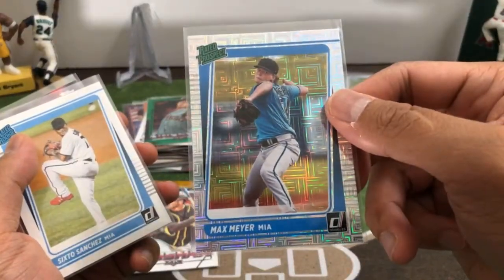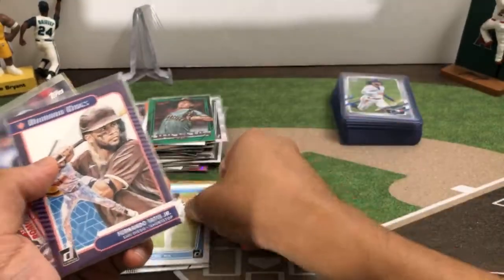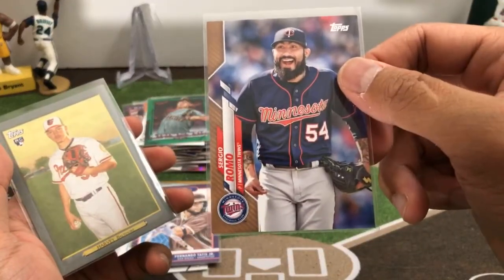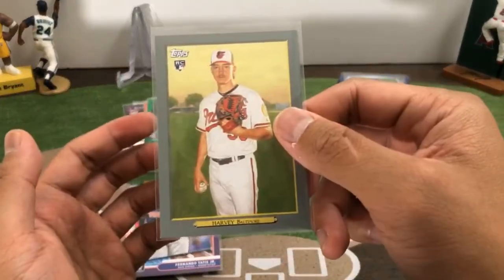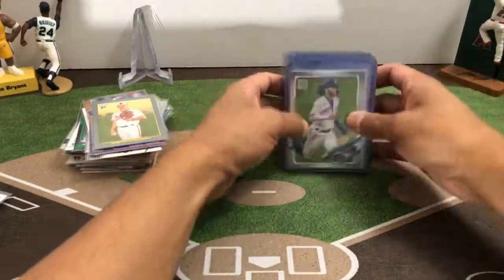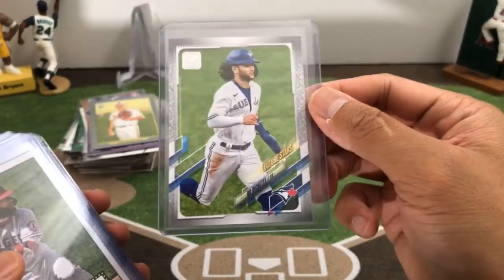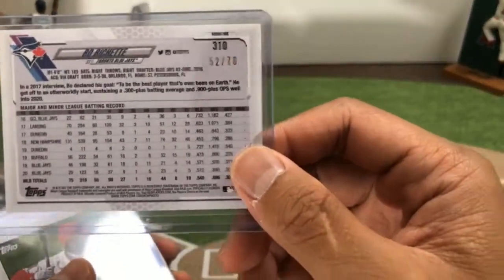Victory Parallel, Rated Prospect, Max Meyer. Sixto Sanchez, Marlins. Diamond Kings, Fernando Tatis. Got that gold Sergio Romo for the Twins, number 2020. Hunter Harvey, Turkey Red. Got this parallel, don't know the name, parallel for Bo Bichette, Future Stars. It is number 52 out of 70 there.